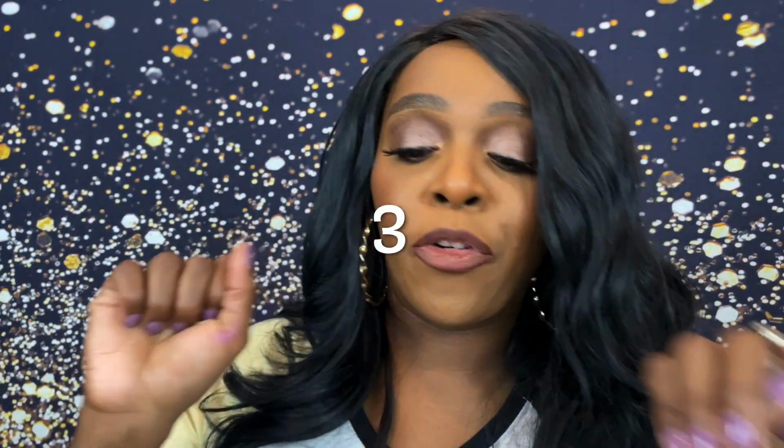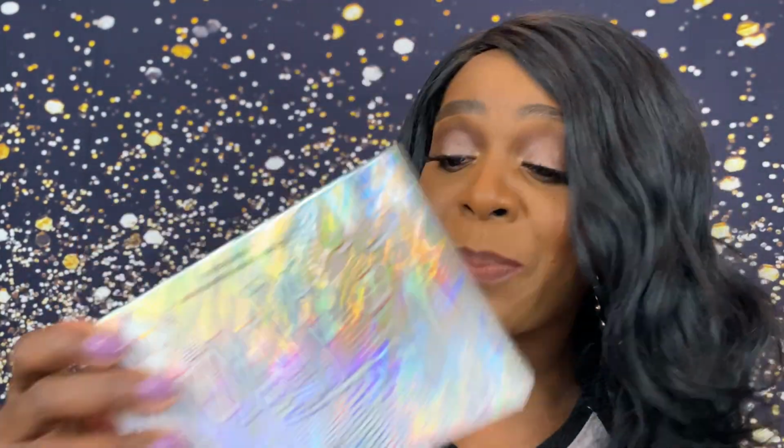So guys, if I had to rate this box on a scale of 1 being this box is garbage, throw it back to the damn festival, to 5 being this box is the bomb.com, you know what I'm saying? We're going to give BoxyCharm for the month of July a whopping 3 for the month. I would go even 3.5, but I'm very upset about this palette, y'all.